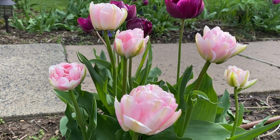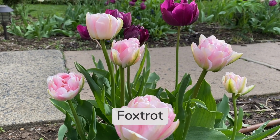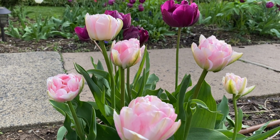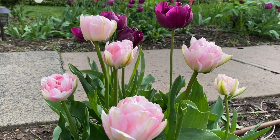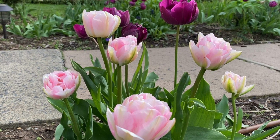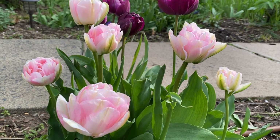This beautiful light pink tulip right here is called Foxtrot. It is a double tulip, absolutely beautiful. Kind of reminds me of Angelique, which is an older variety. But the problem I had with Angelique is more of the flopping because the flower is so big. The Foxtrot is a very sturdy flower for me.